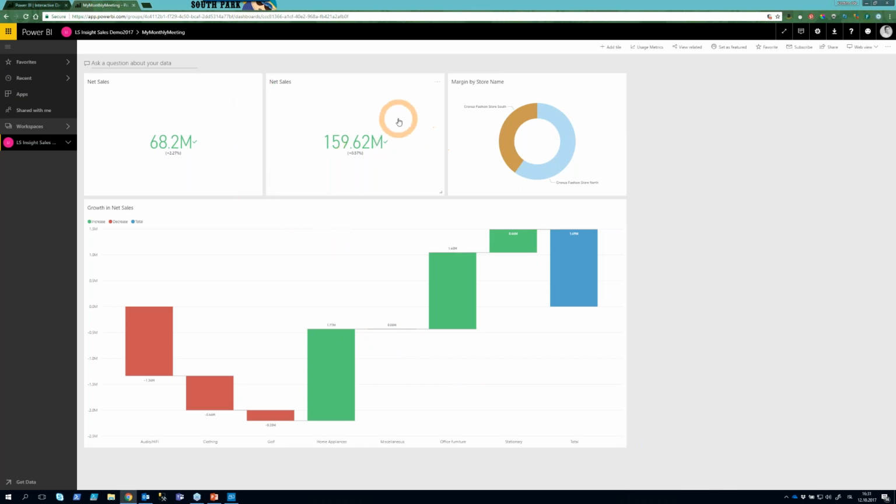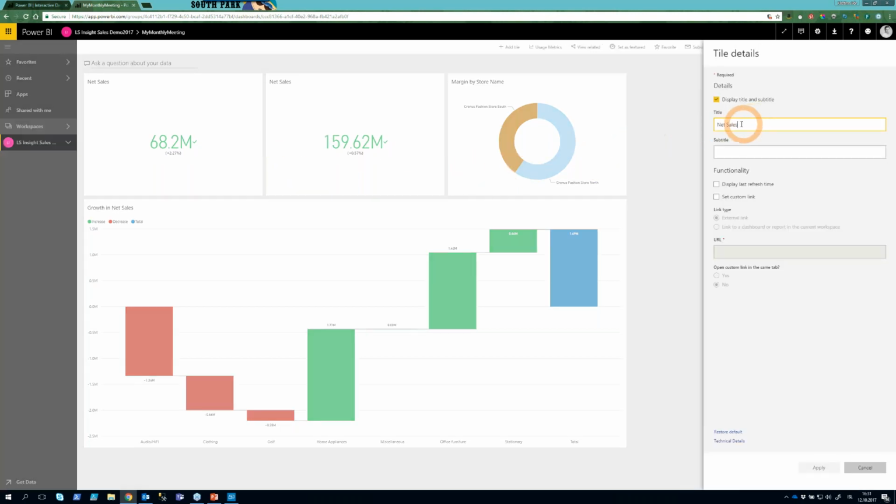So each tile or visual, you can do a lot of stuff, but I'm going to show you that you can edit the details, so you can edit the title or add a subtitle. So I'm going to add My Fashion Stores as the subtitle, and I'm going to display the last refresh time.